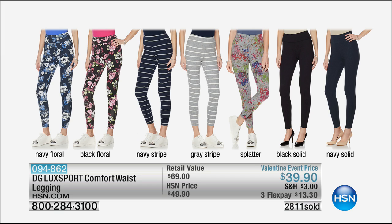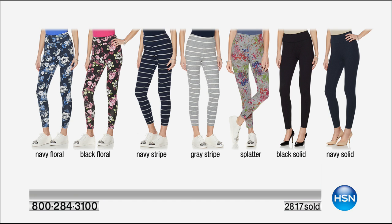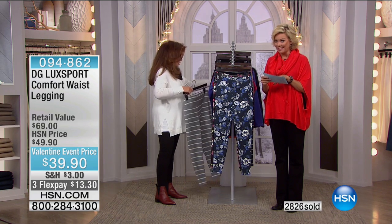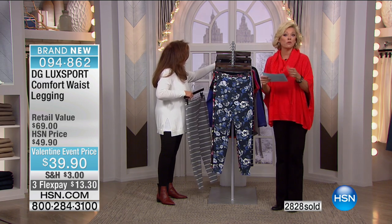Two florals, navy and black. Two stripes, navy and gray. The fun splatter print is just flying out of here. And then the solids in the black and the navy. 27 inches in the length, by the way. And these are 93% cotton, 7% spandex. They're amazing. Extra small through 3X.